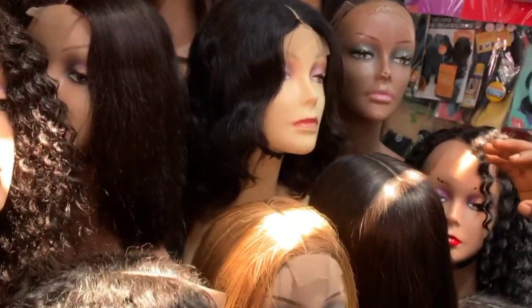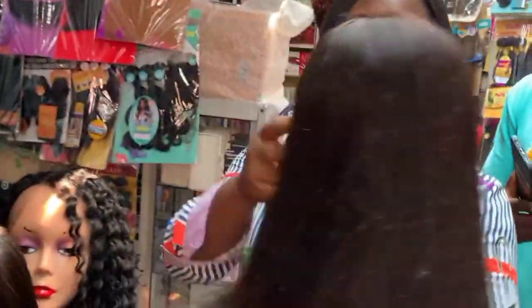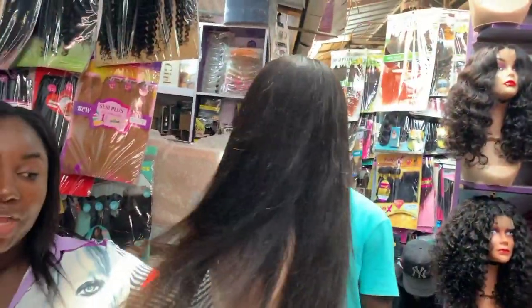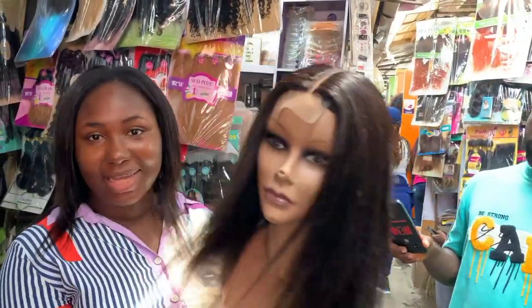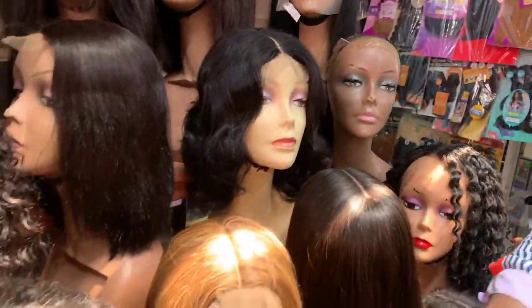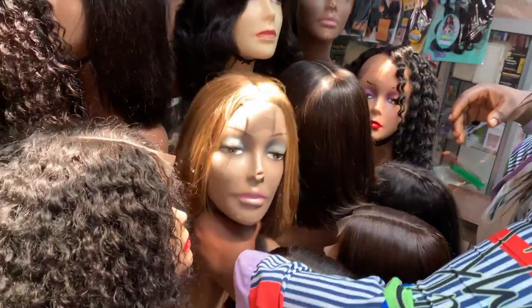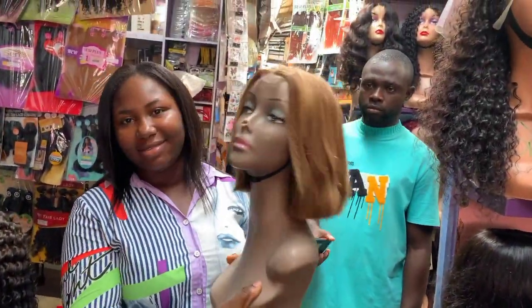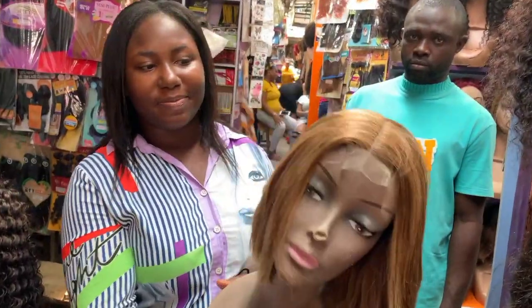So this one now is normal silky straight Brazilian. You can see the quality. What do you call this? This is silky straight Brazilian. This is 18 inches, looking like 20 inches. But this is actually 18 inches. It is very long. Okay. So this is a double drawn for color lovers, for pixie lovers. Short and classy. Very nice.